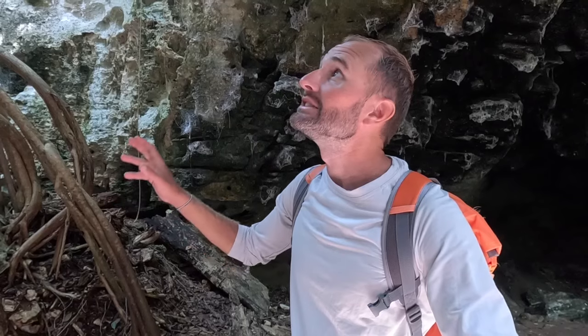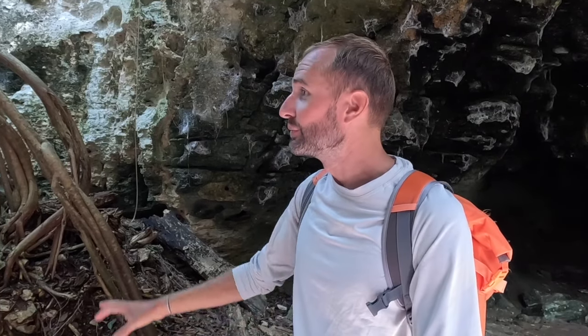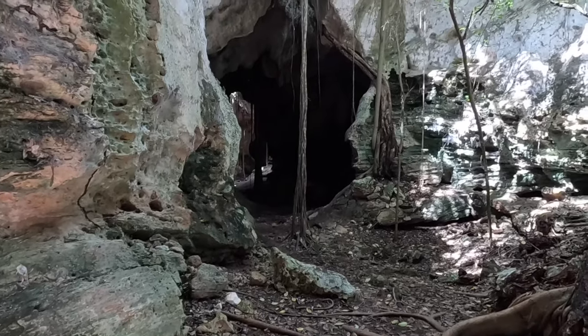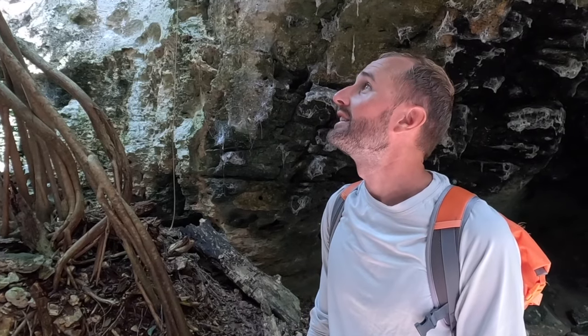It's amazing how the trees can grow. They're seeking the sunlight, and there's just roots and stuff around here, and they grow through small holes in the limestone openings. It looks really crazy.